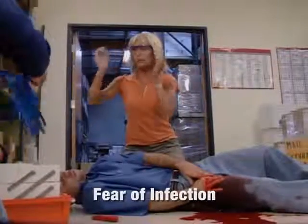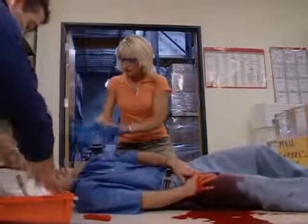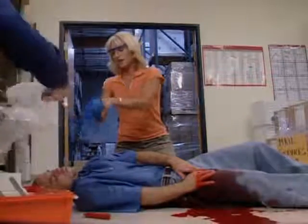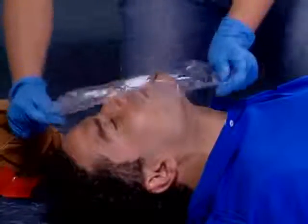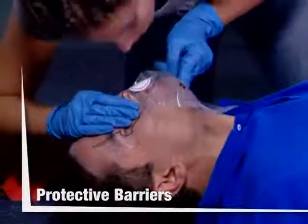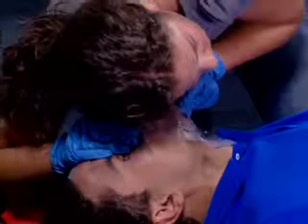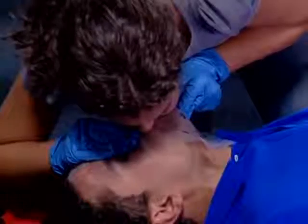First, let's look at the fear of infection. You may hesitate because you are afraid of being infected by the person you are assisting. This is a concern, but remember your training includes learning to use protective barriers to minimize the risk of disease transmission. By using barriers, you're highly unlikely to get any disease or infection from someone you help.